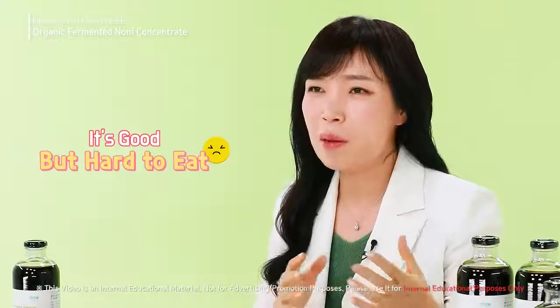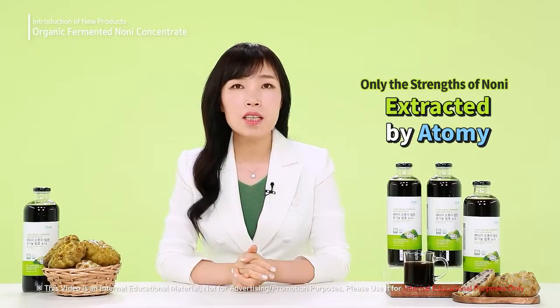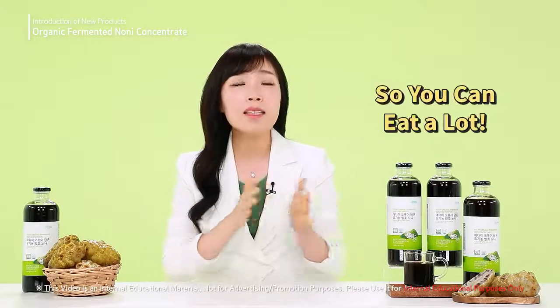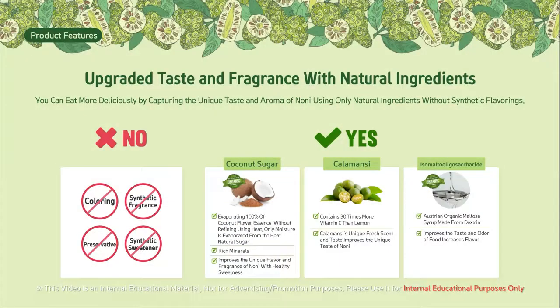Although it is good, it is a little difficult to eat, so it was a fruit that was difficult to see the effect of. Atomy Organic Fermented Noni really took out only the advantages of this noni and made it so we can eat a lot of it. As I said before, it can be eaten a lot. We put things like coconut sugar in it, and not only does it taste better, but we developed it in a form that is much better functionally.